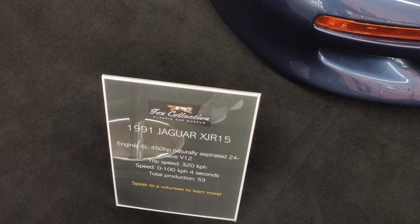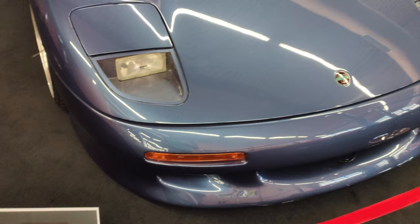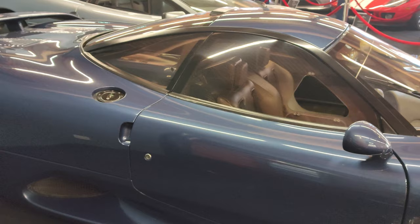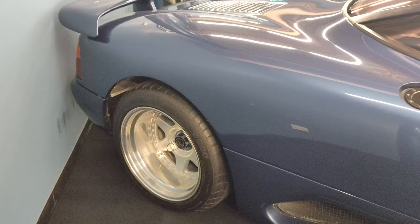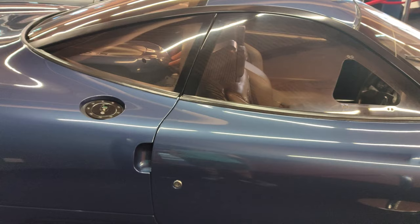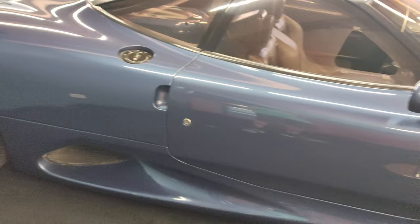1991 Jaguar XJR15. It's very wide. Look at the rear wheel, so wide. You can see some carbon fibers inside. Probably maybe the whole body is also carbon fiber. But this one is old.